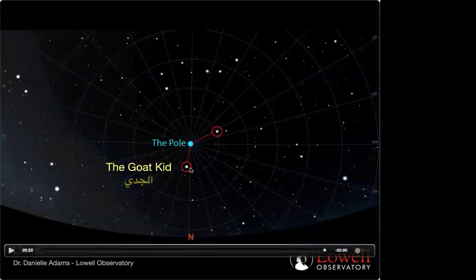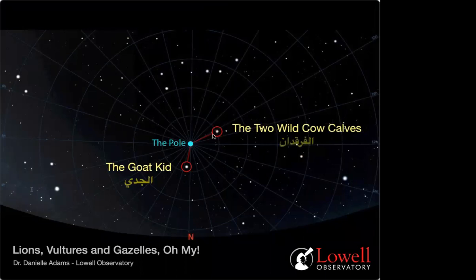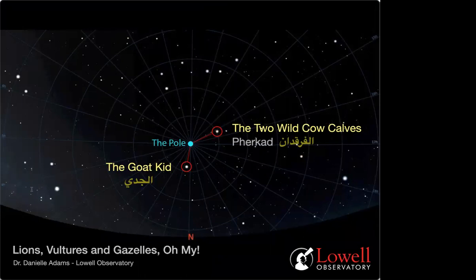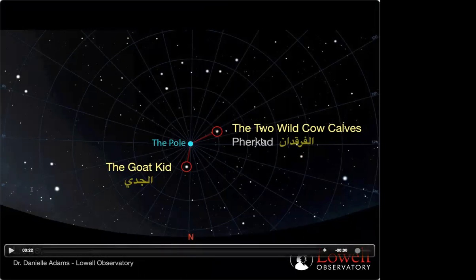So this star, the star that today we call Polaris, was called the Goat Kid, Al-Jady. And then this pair of stars on the other side were called the two wild cow calves. In Arabic, that is Al-Farqadan. And that survives in our star name today, Farqad. The other star is Kokab, which just means star in Arabic. And so we have a baby goat or a young goat and two young cow calves dancing together around the North Celestial Pole.